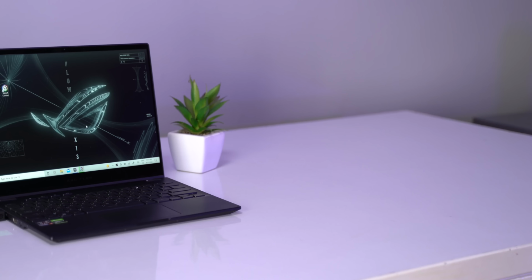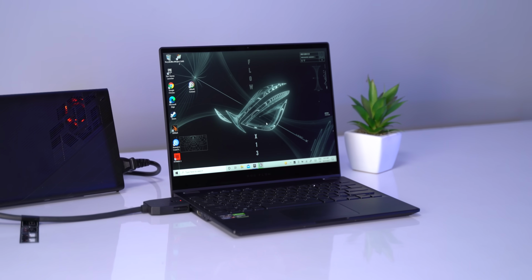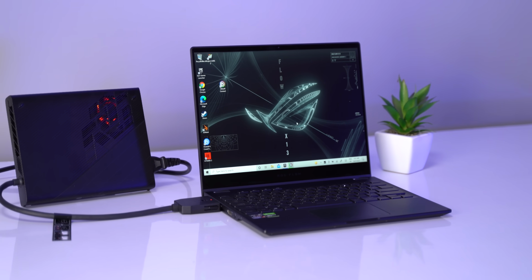As for the pricing, the XG Mobile is available in an RTX 3070 version, which costs ₹69,990, and this is the RTX 3080 version that costs ₹1,39,990. So to tell you the truth, this is not for everyone, especially because this is only compatible with the ROG Flow X13, which itself costs ₹1,19,990. So the ROG Flow X13 plus the RTX 3080 XG Mobile will easily go north of 2 lakh rupees.